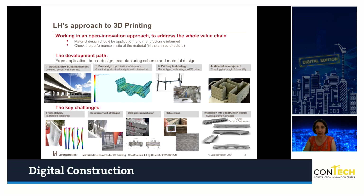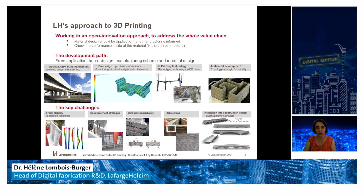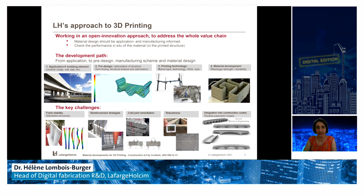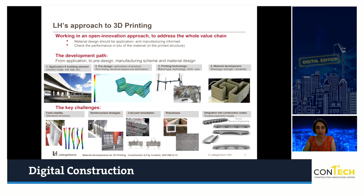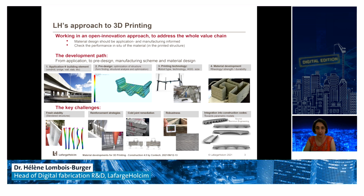The first one is fresh stability. You will have slender structures, narrow and tall, with no formworks to support them, and you don't want your layers to collapse when you deposit the upper ones on the lower ones. The second one is related to reinforcement strategies. Usually concrete is working in association with steel. In the case of extrusion 3D printing, it is a little bit more difficult at the beginning, so you have some strategies to include these steel reinforcements.